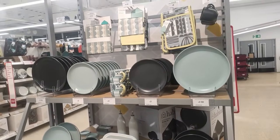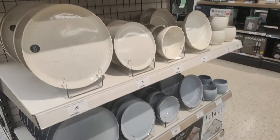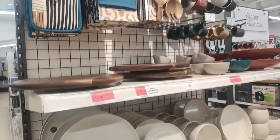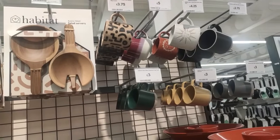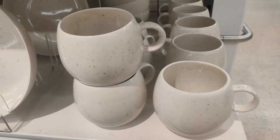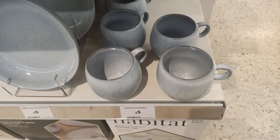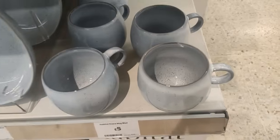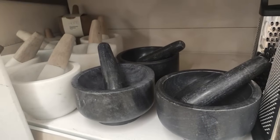If blue is more your colour, they've got this dinner service, and they've accented it with darker colours. Or if you prefer a lighter dinnerware with the creamy colour, that looks nice, but mixed in with woods, I feel like it makes it feel more cosy. And I'm just getting a close up because they always put this speckled effect on, and I really like it. I think it just finishes it off really well.